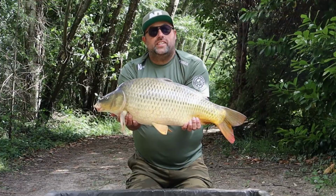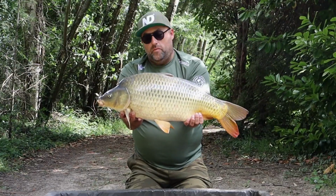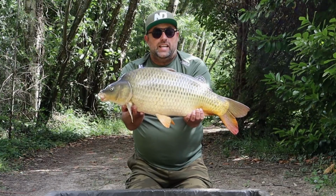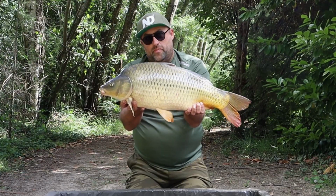There it is, first fish of the session. Not exactly the biggest, not setting the world on fire. Probably about 20 pounds. It fell to the house pellet with a red lobster wafter and a few crushed house boilies. So let's get some more bait out there and hopefully get something a bit bigger.